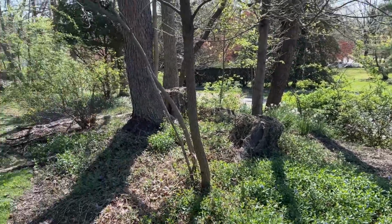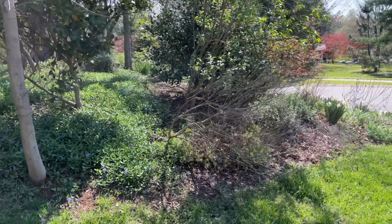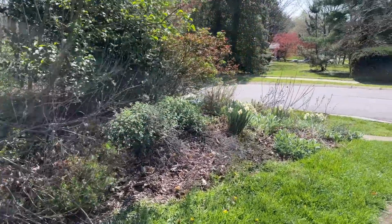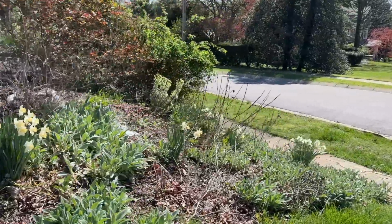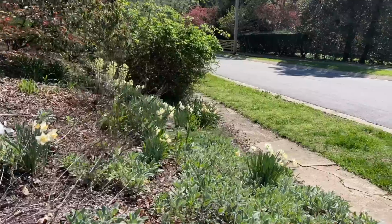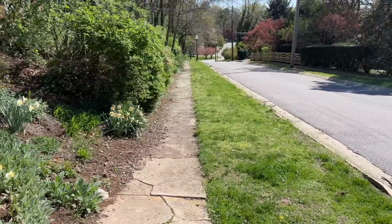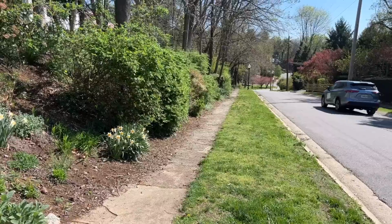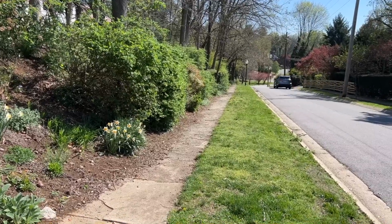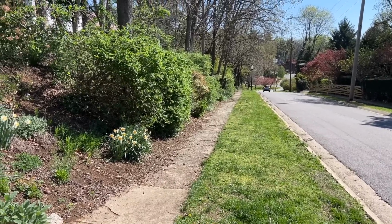Down the hill to the sidewalk. So I'm out on the front sidewalk right now, and you can see this is what I call our corner garden, which, oh my gosh, it's embarrassing to show you. It's even got trash in it and everything. I haven't cleaned it up yet for the season. But as we walk down here, you can kind of get a sense. Our property is deep, goes down the hill, right where the car is right now. That's where our driveway is. So it's about 200 feet down there.